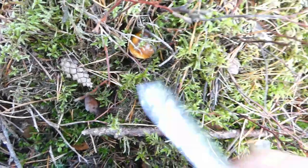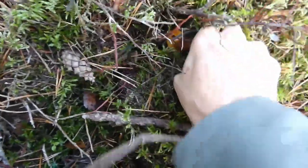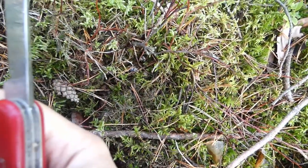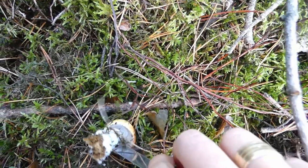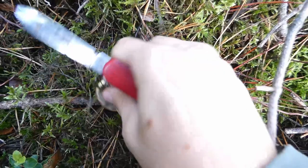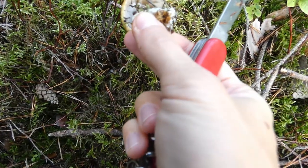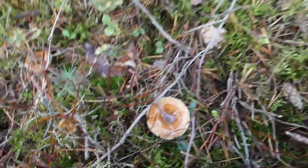This is a good mushroom or not. It's a good one. It's a boletus. These are not good ones, you can see.